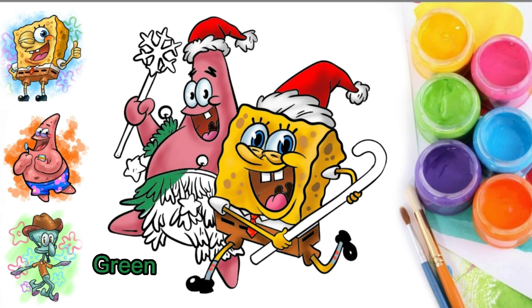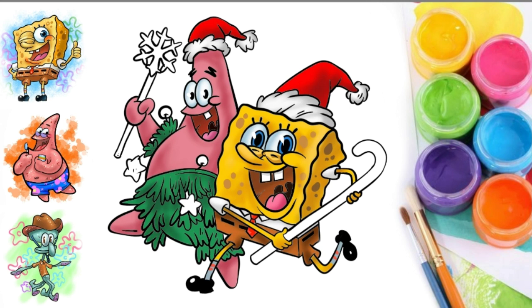Green. The green color on the custom Patrick star. Darker color for shadow. And then lightning color. The stars is yellow. And red for the series.